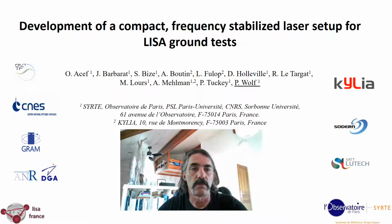Hi, my name is Peter Wolf, and I will talk to you about developing complex and frequency stabilized laser sources for LISA ground tests carried out at Syrte at the Paris Observatory by a group of people mainly driven by Wally Acef, who's been working on iodine stabilized lasers for quite a while, with financing from a number of partners, and in particular the French space agency CNES, and a number of industrial partners like Kilia or Sodern.